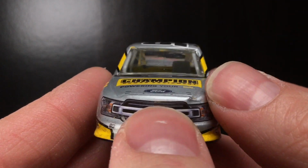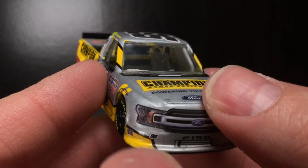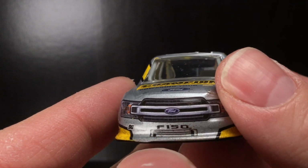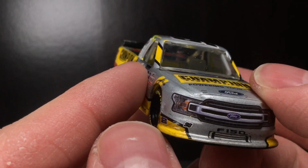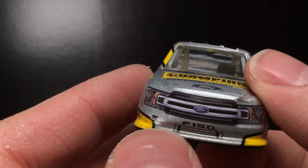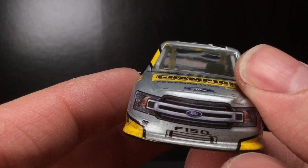Now, Thor Sport, of course, moved to Toyota for 2021, so unfortunately, these are no longer up to code. I've got the Ford front end right there, F-150, 98. Got the Sunoco logo, plenty of small scrapes, bits of rubber, dust, and debris.